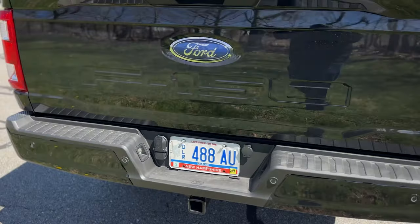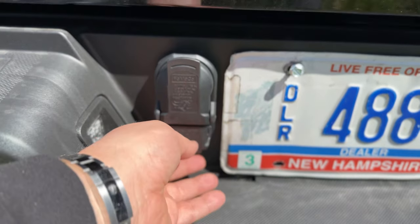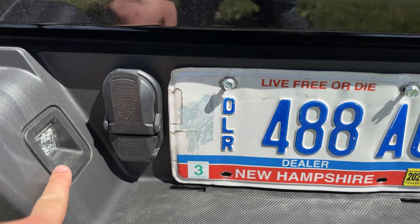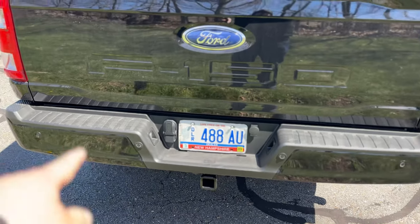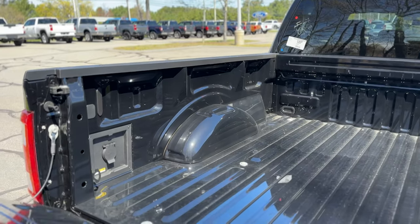Around back, standard fare here, nothing crazy. Thanks to this trailer package, you got all the pin connectors you could ever want to connect any trailer you could ever want. You got a light there for the license plate and an extra port here for powering your trailer. It's very well set up, very well integrated, and of course it is. Ford's been making these forever.